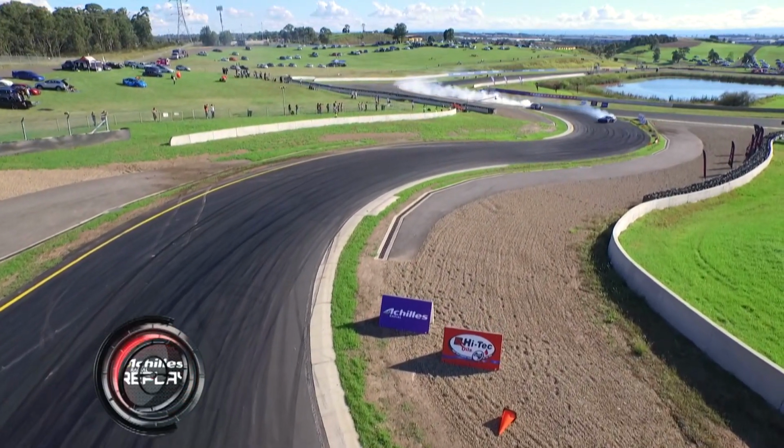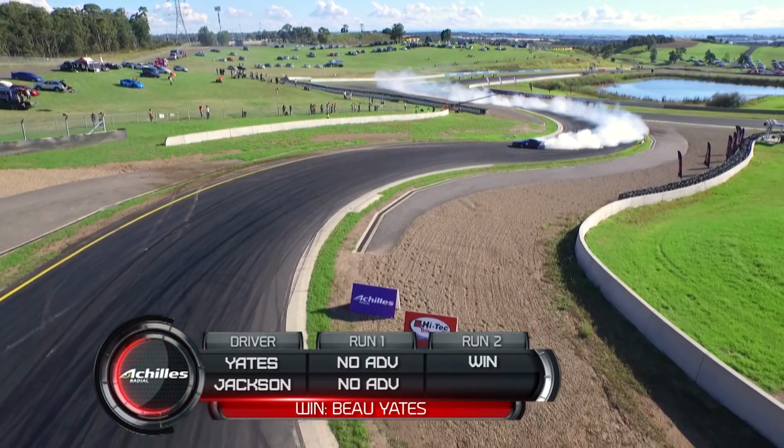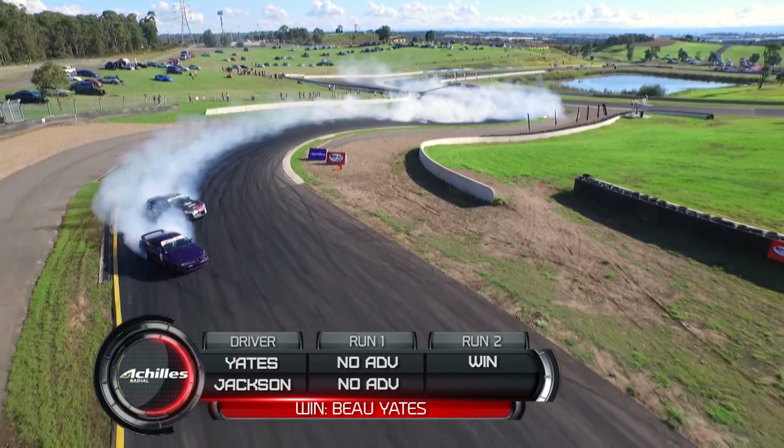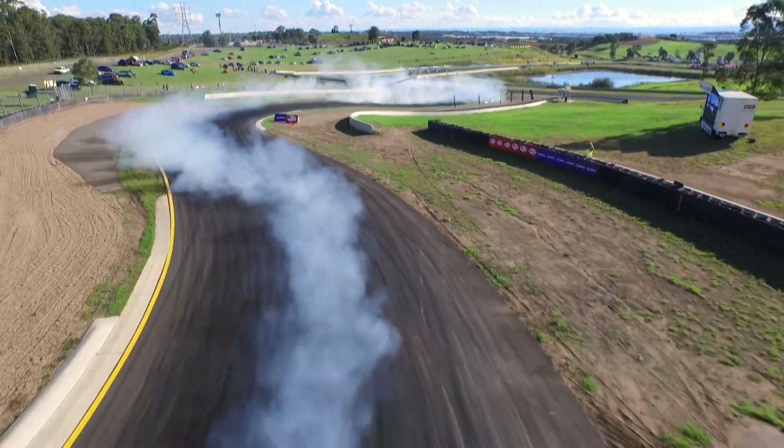Really unfortunate, Chad. I mean, you look here, he's got a huge gap on Bo Yates, but as he comes up on the hill, just that late transition, missed the clip, and there's not much he can do about that. Number 1 qualifier goes through, and this is exciting.